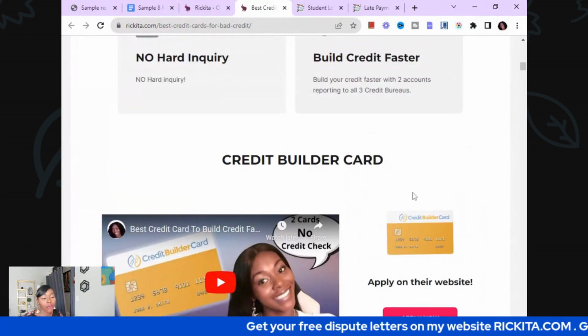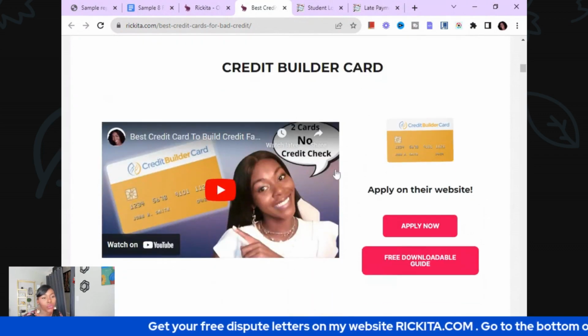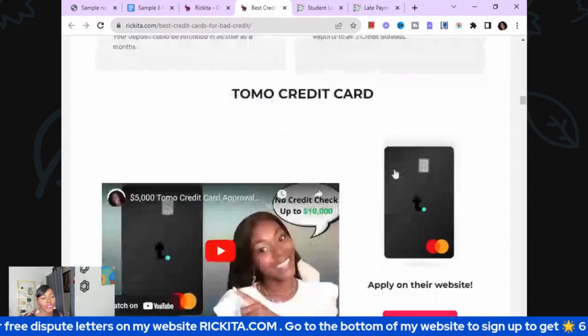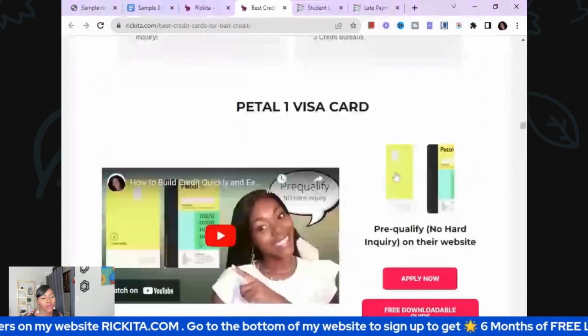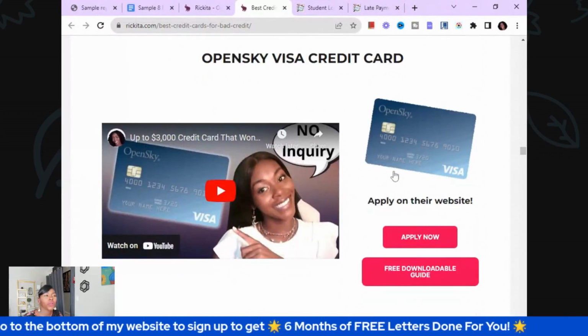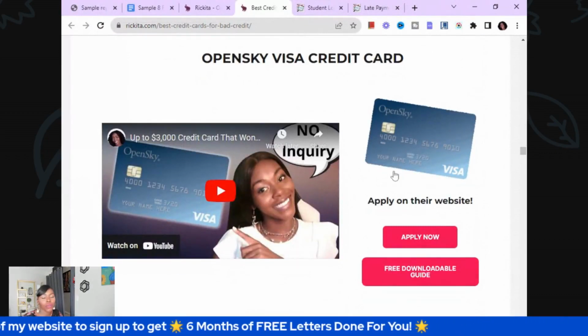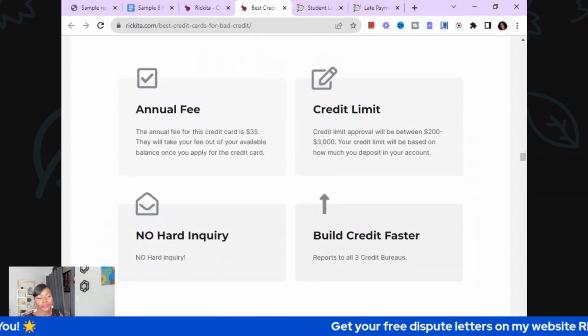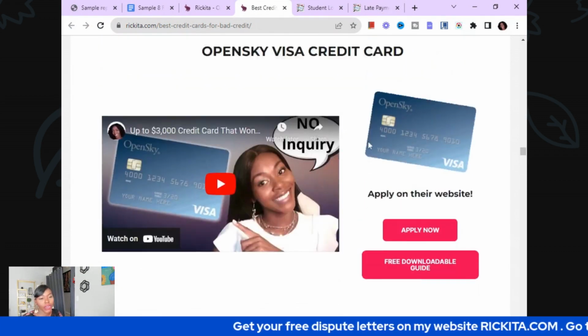The credit builder account will let you get two of them. So get two credit cards with the credit builder account, and then go down to Open Sky. Open Sky would allow you to get a credit card without a credit check. Well, these companies will do a soft pull just to make sure you're a real person, but they're not going off of your credit to determine if they're going to approve you or not. So you technically could still have 4 credit cards, but go in that order.